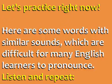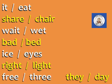Let's practice right now. Here are some words with similar sounds, which are difficult for many English learners to pronounce. Listen to each word and repeat it. It, eat, share, chair, wait, wet, bad, bed, ice, eyes, right, light, free, three, they, day.